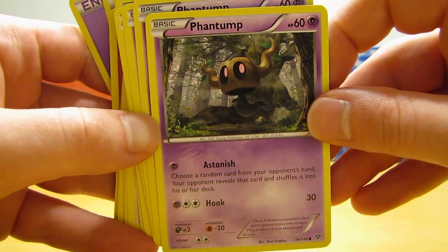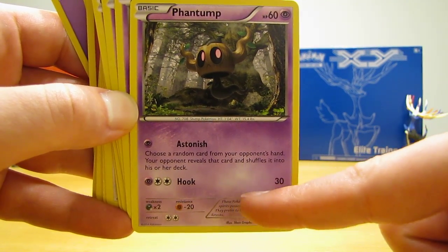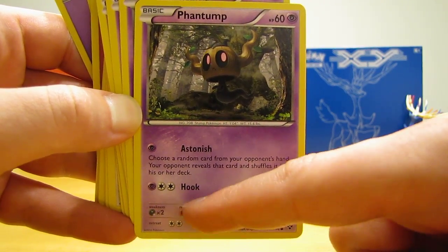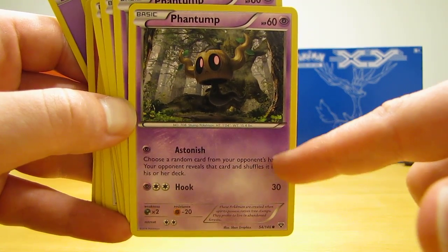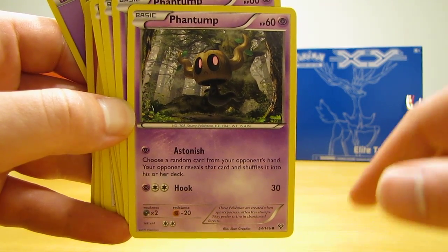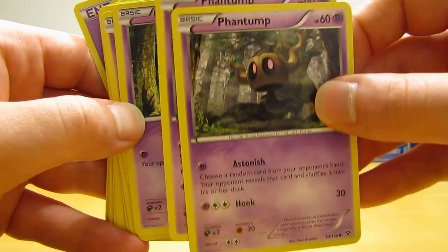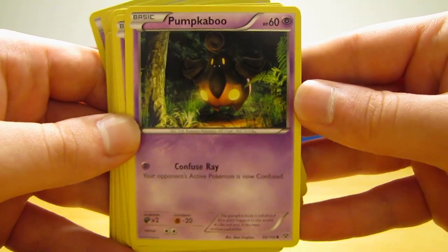So average HP, and then has 2 moves. Hook does 30 damage for 3 energy cards. I never like when Pokemon that only have 60 HP have a move that requires 3 energy cards. And then Astonish, choose a random card from your opponent's hand, and your opponent reveals that card and shuffles it into their hand. So Phantump, I would get this out of here. So far, I'm not impressed at all by the Psychic type cards in this deck.